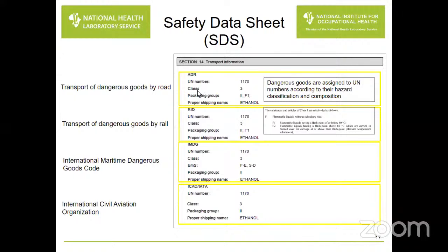As you can see here, this product has been given a class of 3, which means that it is a flammable liquid. And then it is also assigned a packaging group. So in this case, it is 2 and F1. Now this also is being given based on the properties of the product. So in this case, F1 means that it is for all flammable liquids having a flash point of or below 60 degrees. So as I've mentioned before, our product has a flash point of 17.5 degrees.